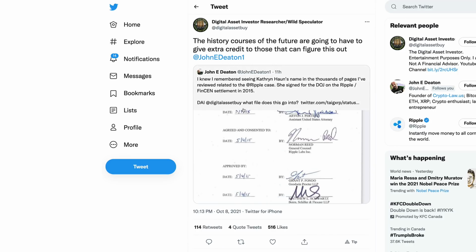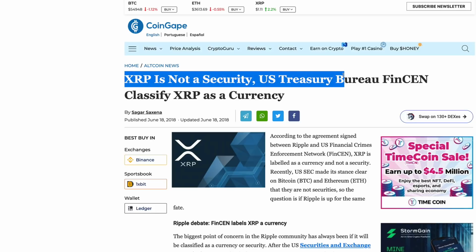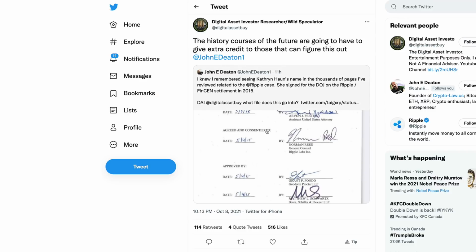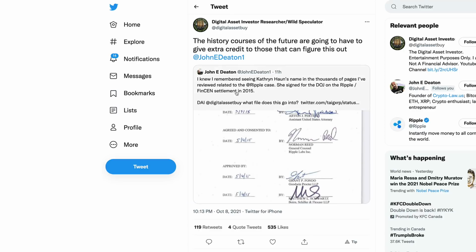And for those of you guys who do not remember, what happened in 2015? Well, in 2015, Ripple was in court, and here's an article from 2018 just kind of reiterating this point. XRP is not a security. U.S. Treasury Bureau FinCEN classify XRP as a currency. So that happened over at FinCEN, and over here, the FinCEN settlement with Ripple back in 2015. Kathryn Haun signed off on that, and she is the assistant, or at the time was the Assistant United States Attorney. And up here from the justice.gov website, so an official source.